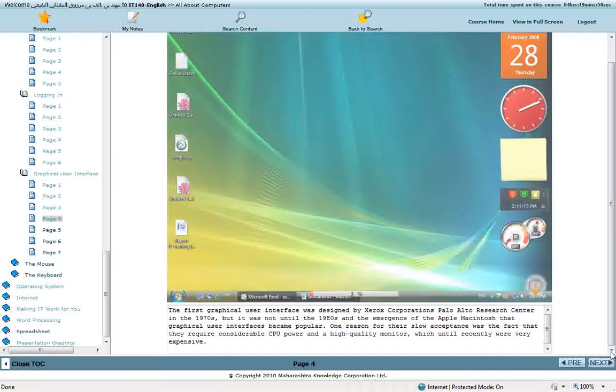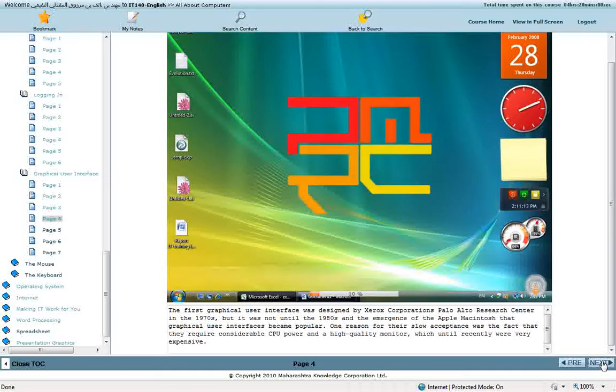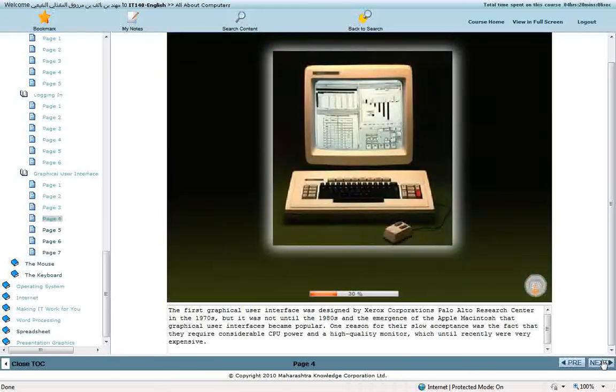The first graphical user interface was designed by Xerox Corporation, Palo Alto Research Center in the 1970s. But it was not until the 1980s and the emergence of the Apple Macintosh that graphical user interfaces became popular. One reason for their slow acceptance was the fact that they require considerable CPU power and a high-quality monitor, which, until recently, were very expensive.